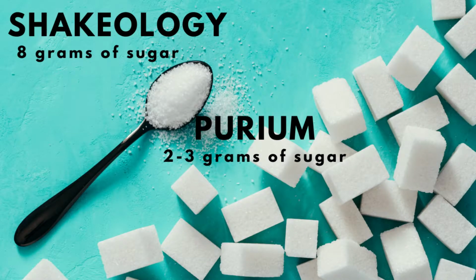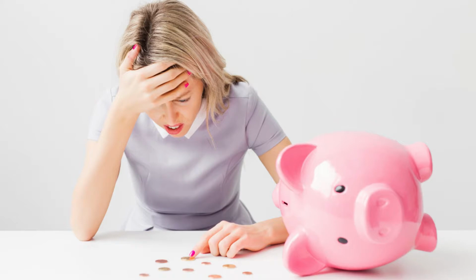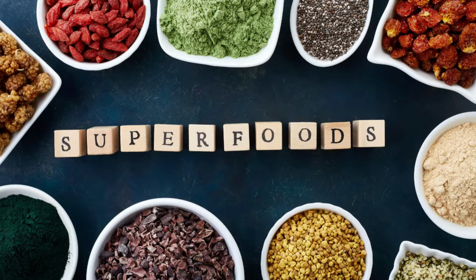One serving of the Shakeology contains 8 grams of sugar compared to 2 to 3 grams with Purium. So 8 grams is obviously on the higher end of the scale. The Shakeology is costly compared to all of the Purium options. Both the Shakeology and Purium include a wide array of superfoods, vegetables, mushrooms, etc. I do think that the Shakeology is the best tasting option. If taste is super important for you, Shakeology might be a good start.